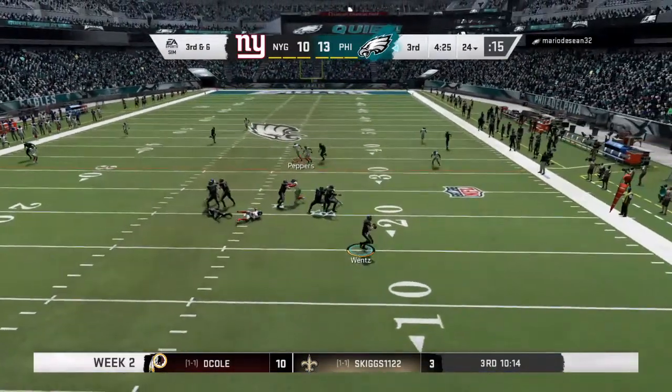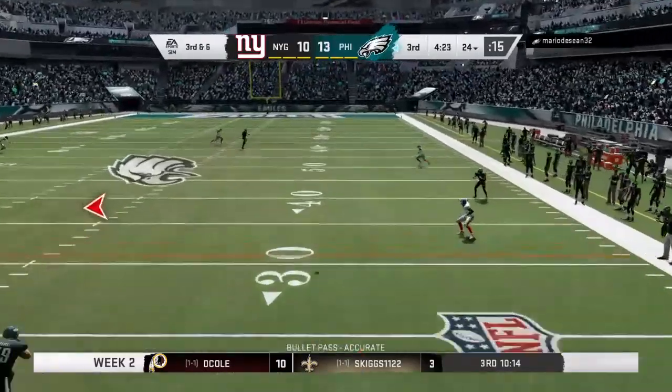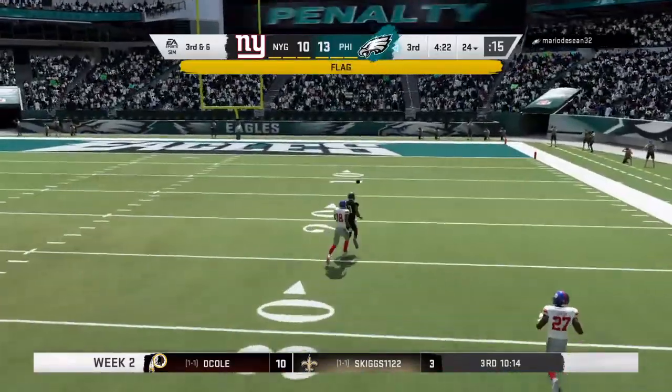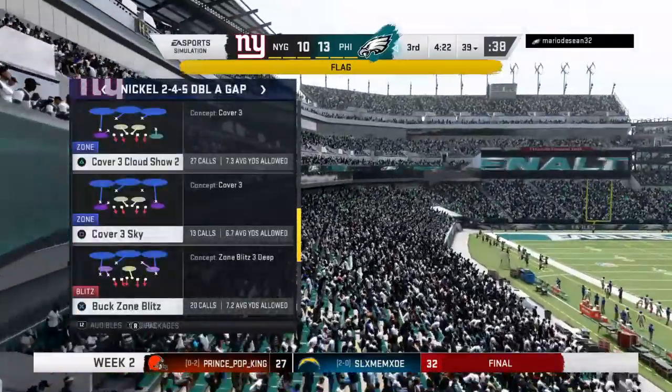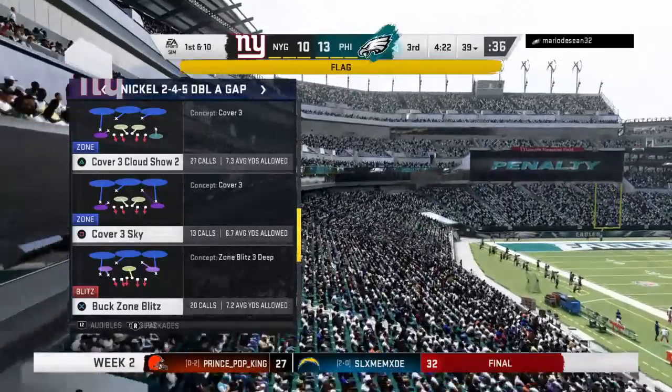Throwing now is Wentz. He's going to go for a big play downfield. And that'll be incomplete. We do have a penalty flag down, however. Let's see what that's about.